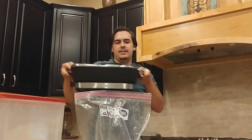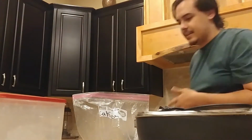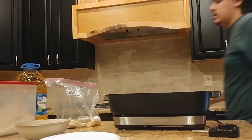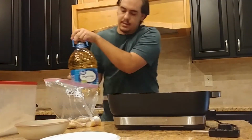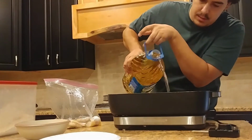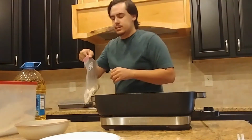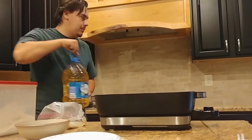I'm gonna take a little skillet, heat it up with some oil, get this all prepared, and hopefully it turns out decent. Take some vegetable oil. Alright. So I think I'm just going to do a simple recipe.